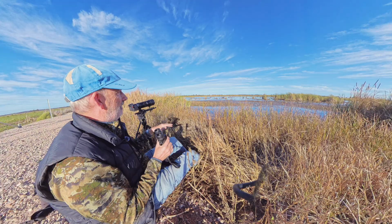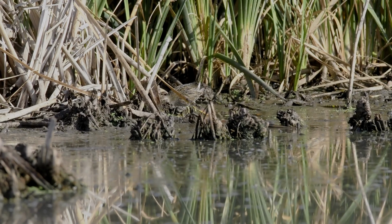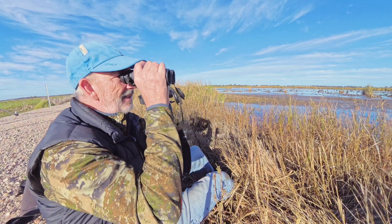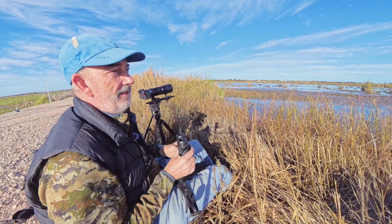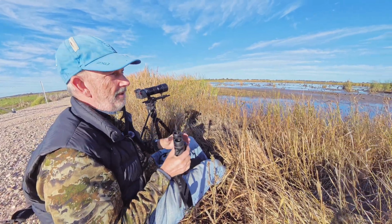So here is a good area for crakes, and already I've seen spotted crakes, and I think over there I can see a spotless crake. That's just working its way through the weeds. I think it's a spotless. I'll take a picture in a minute.